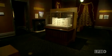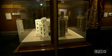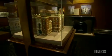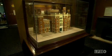The building has changed substantially over time, and in fact we have a model downstairs that really illustrates this. Pre-Civil War, it was a white castle-looking building, just very traditional, very stately. After the Civil War, the building became red, and we added turrets and towers and a lot of frou-frou.